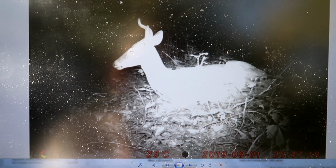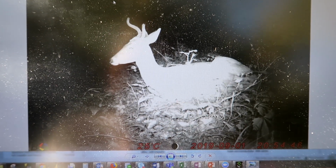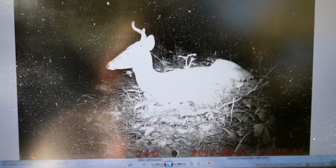Watch this, guys. I think it's that same deer. Unbelievable. This dude lays down in front of the camera. How cool is that? This joker's just like, hey, I'm gonna chill out right here and lay down. It is unbelievable. I have never had a deer lay down right in front of one of my cameras.